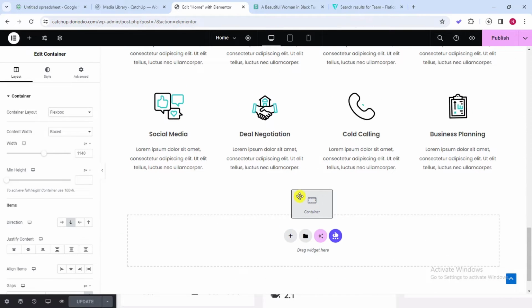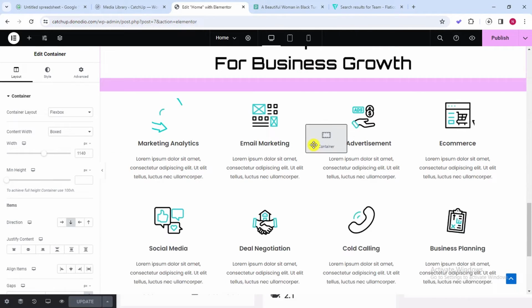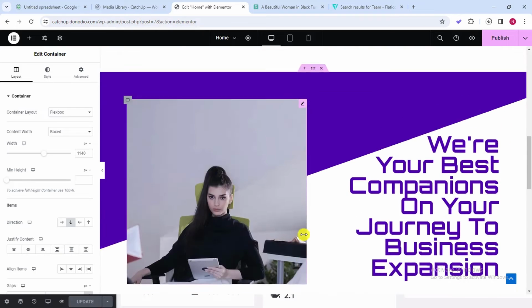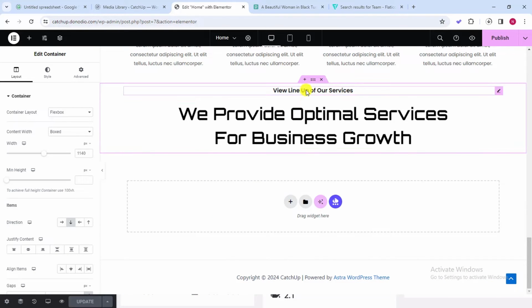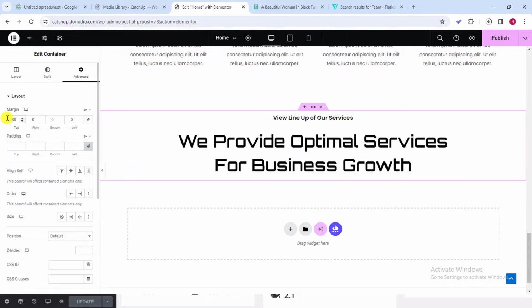It's going to be a new header that hasn't dragged. Be careful when you drag anything, you see the arrow. Let me give this a top margin to distance it from the top. Let me give it a top margin of 80, not 880.